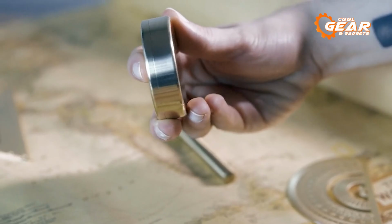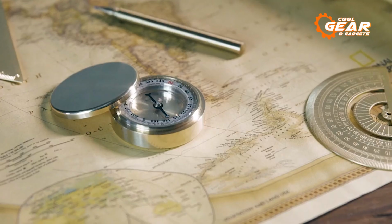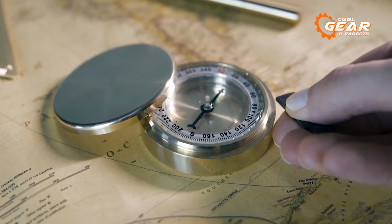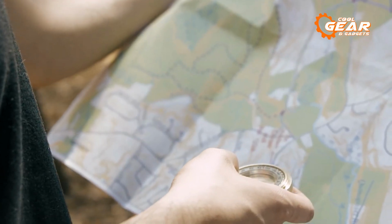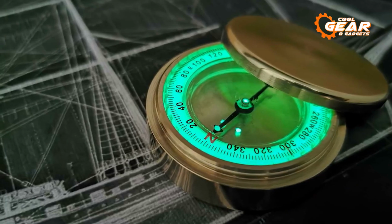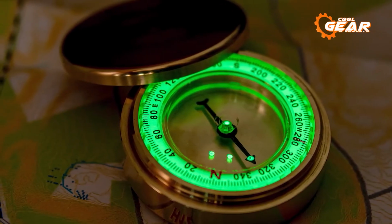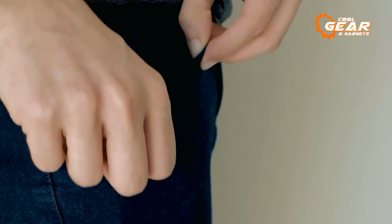The best thing about this compass is that in order for it to function properly, it does not rely on batteries or satellite signals. Being lightweight, portable, and intuitive to use, the compass has luminescent markings on its dial that not only give it more aesthetic value but make it really useful in dark environments, all while fitting neatly inside your pocket.